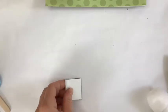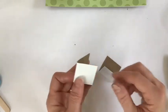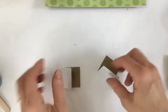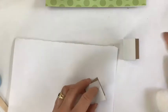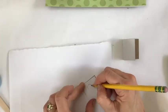Now I'm going to put that aside so we can make some fun little bath themed toys for our pigeon. Now what do I have here? I have two pieces of scrap cardboard, simple rectangles. I just folded one in half, folded the other in half. Now if you have some scrap paper, this is just white copy paper, we can now draw a picture of our pigeon. We know how to draw them now, right?